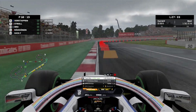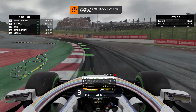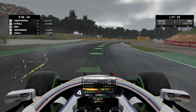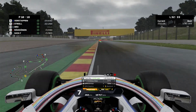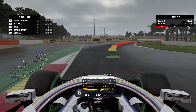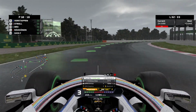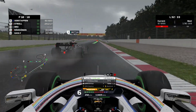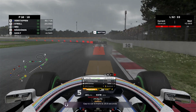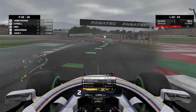But before we celebrate, we still need to bring this car home. So we just need to keep it clean, manage the tires, and save fuel. Fast forward to the end of this race, and we are 3.5 seconds ahead of Kimi, and 22 seconds behind Stroll for 9th position. Now we're getting the blue flag, and there is Bottas right behind us, and we let him pass on the back straight. So this effectively means that we are on our last lap of this race.